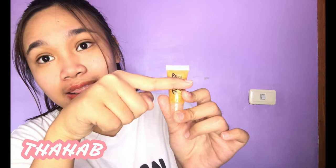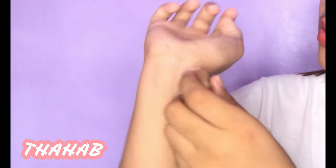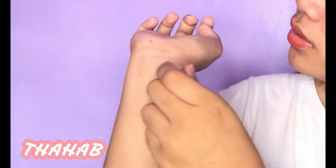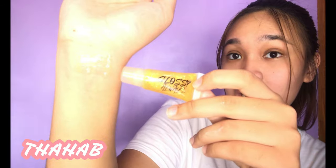Tapos, the Habchiyeh. Lagi kong ginagamit. Sa totoo lang, hanggang dito na lang siya. Ayan. Tama ba? Oh, hanggang dito na lang siya. There's a glitters on it. There, ganito. That's the Tahab shade.